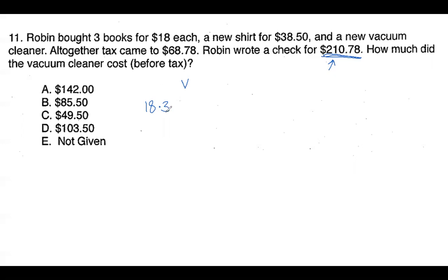So there's 3 books for $18 each. So that's 18 times 3, plus a new shirt for $38.5 and a new vacuum cleaner. And tax comes to this, so you have to add on the tax. And this should sum to $210.78.